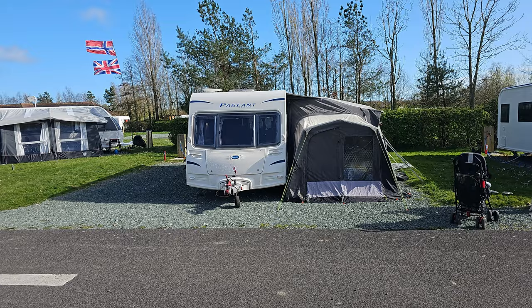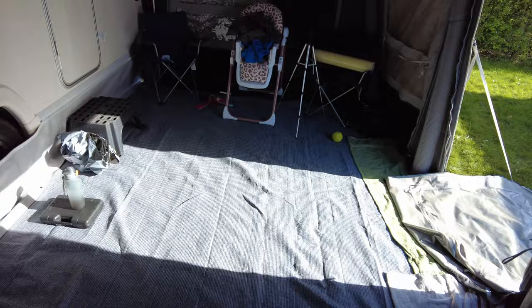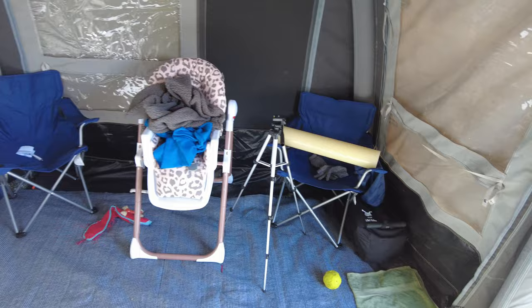So we're finally set up, and at the moment I'm inside my awning. I only bought this a couple of weeks ago. It's a Camperelli air awning 400, but it also came with an annex, and it also came with the inflatable barrier that goes around the outside, but I haven't put that up. And yeah, this is what it looks like inside. So that's the annex. And obviously, very spacious. I haven't got a big enough carpet, so I'll have to get one of them. And I've made that into a door.